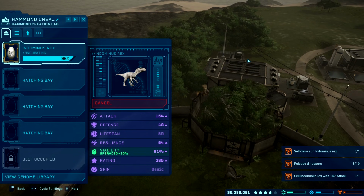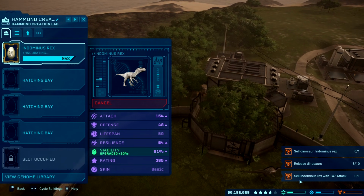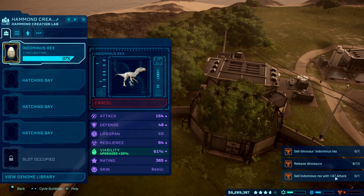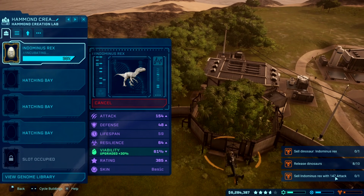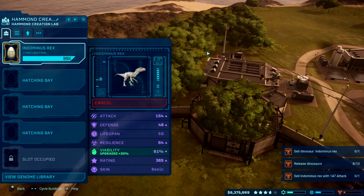Second Indominus Rex bred, this one should knock out two contracts. First one being just to sell an Indominus Rex. I don't know how we could screw that one up. And then sell an Indominus Rex with a 147 attack. You know, modifying dinosaurs that are already modified heavily, not sound like a very good idea, but this is Dr. Wu's island, so I guess they're a little more gung-ho here with doing whatever.